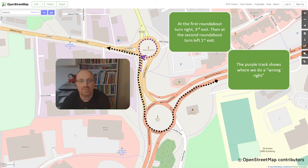The second difficulty is that you'll need to swap lanes somewhere between the first and second roundabouts in a short stretch of road. As you'll see in this video, we had trouble doing the lane change in time due to there being another vehicle on our left, and we resorted to doing something called a wrong right. This is where we choose to do a full circle on a roundabout to give us the chance to get ourselves back into the correct lane. Let's have a look.